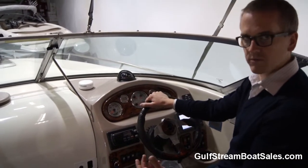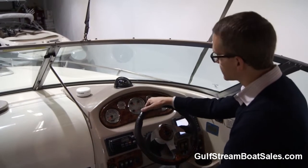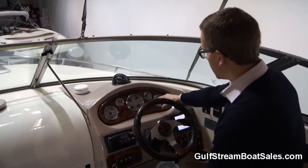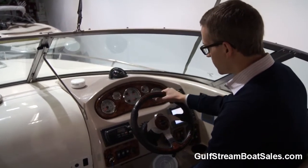We've got same sort of problems in our Rinker. That's the only weakness, is these gauges. But these gauges are going to be all fully working by the time the boat is sold. We've got a trim gauge here and a speedo as well.